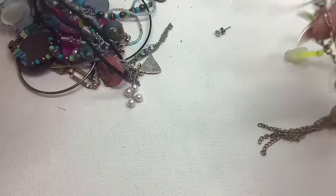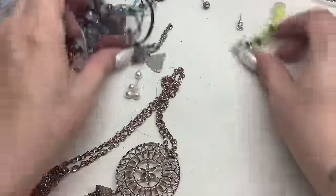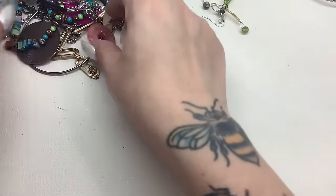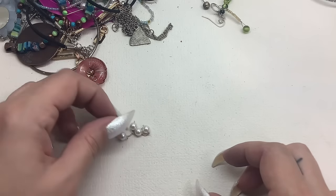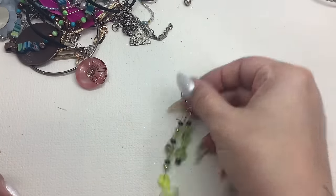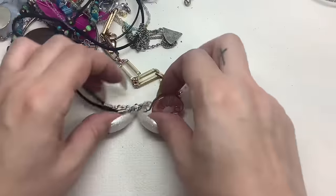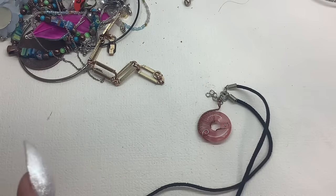All right. So there we go. This is just very, very chintzy, so I'm just going to put that into crafting. Where was that little thing with the pearls? That looked nice. Oh, that's an earring. Okay, so we'll hold on to that. I'm going to put that in craft because I don't know what that is. It's kind of a weird earring. Some of this I might just put right into craft like that.